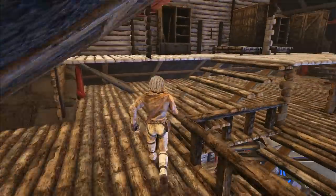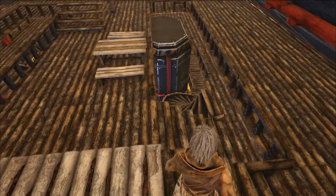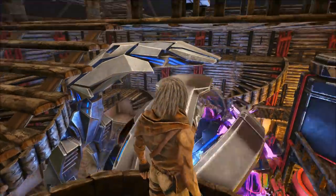But I didn't like the idea of that, because it would have changed the whole slope of the roof and the way the design went. But it'd be a good spot to put your generators up there, and then you can run your electricity right through the whole base.